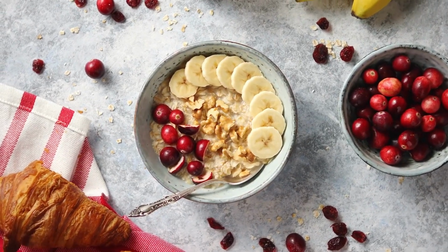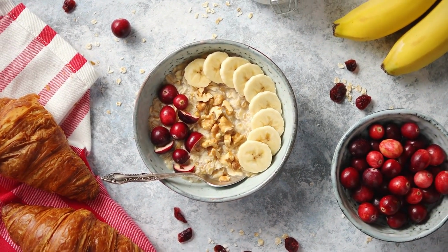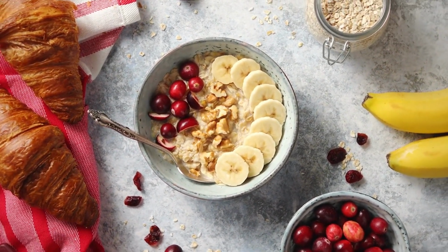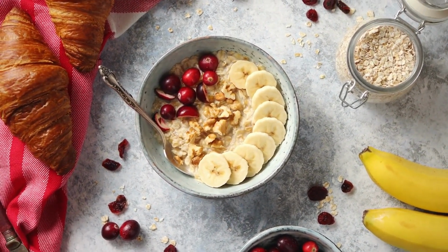Now, let's get practical. How can we easily incorporate prebiotic foods into our daily meals? One delicious way is to start your day with a hearty bowl of oatmeal topped with sliced bananas and a sprinkle of flax seeds. Not only is it tasty, but it's also a gut-friendly powerhouse.